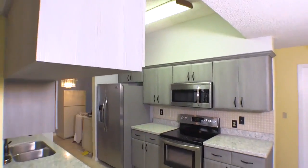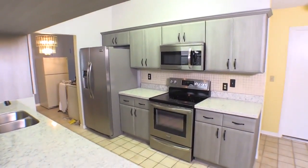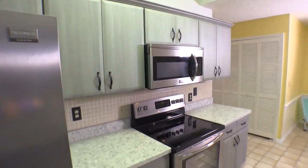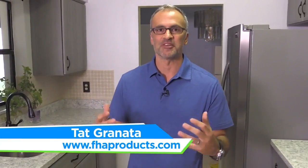Well, I know I'm really happy how everything turned out here. We were able to accomplish our goal of getting this beautiful kitchen done within the 2 days as promised, and I'm really anxious to see the family move in and see how much they're going to enjoy this space.